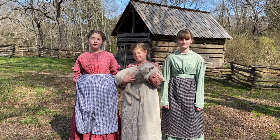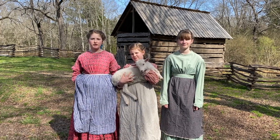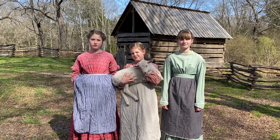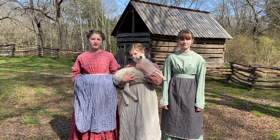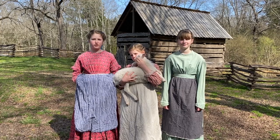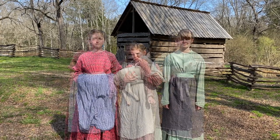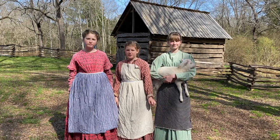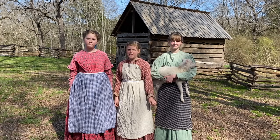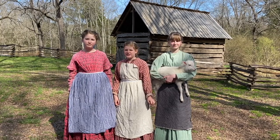Not everyone was fortunate enough to grow up wealthy, so most children spent their days working with their parents on their family's farm. It was also true for children who grew up enslaved, like those on the Bratton plantation. Instead of living on their own family's farm, enslaved children were forced to work on plantations. We're going to show you what children did throughout the day to help their families, but we're also going to show you that children in the 19th century loved having time to play too. Let's go.